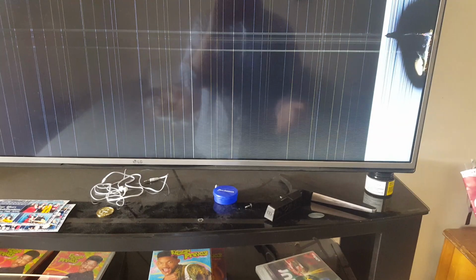Now, in terms of legally, all I can really do is sue them for the cost of the TV, the cost of court fees. I would name them and the company that I purchased the TV from, which unfortunately for them, I would have to do that. I don't want to, but I have to.